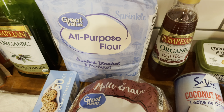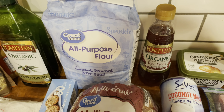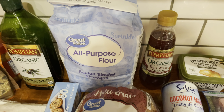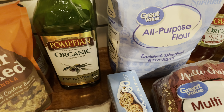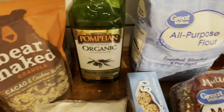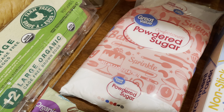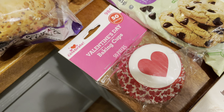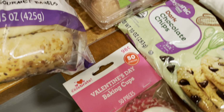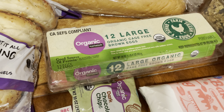I got some more flour. I did want the whole wheat, but they did not give it to me, so that's okay. And I got some olive oil, the extra virgin. You know I like to cook with that. Some granola, and then some powdered sugar for a recipe, dark chocolate chips for a recipe, and some baking cups for a recipe. I have some white chocolate and a dozen eggs. I told you about the other eggs.